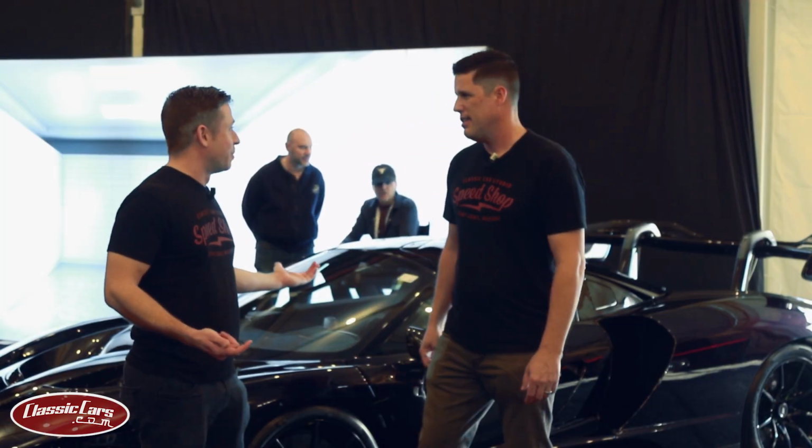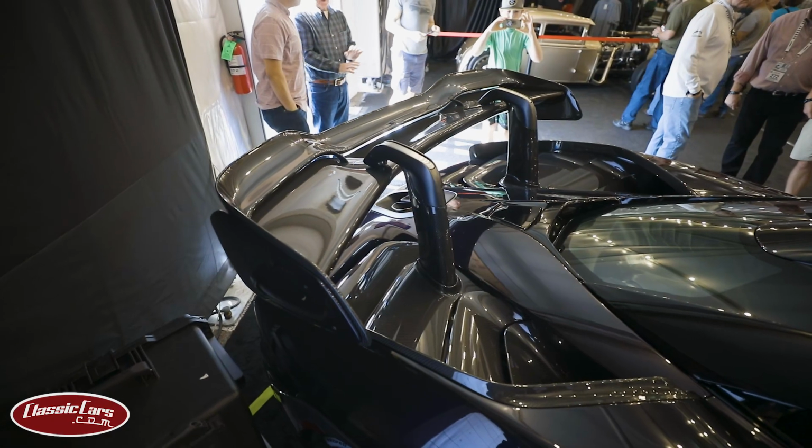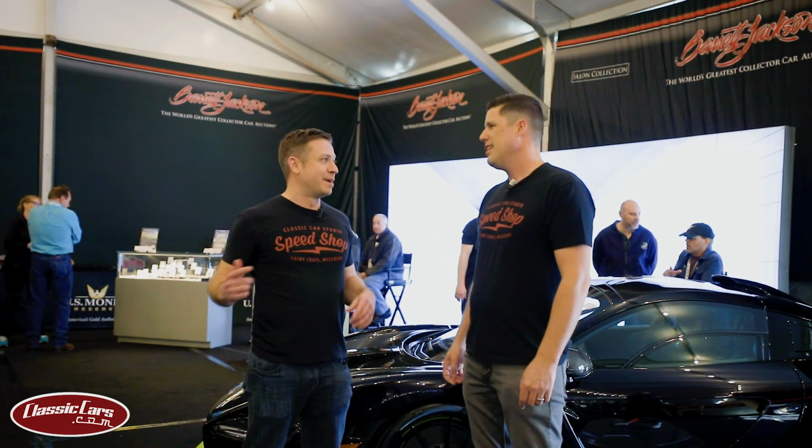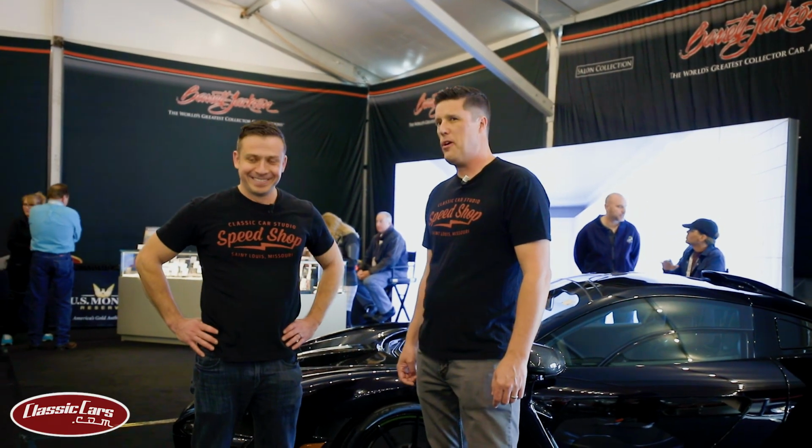So, an incredible car, obviously built for the track. You can probably drive it on the street, but I don't think you'd have much fun there. You've got to commit, get your helmet on, get the suit on, get the tires warmed up, and go have fun.